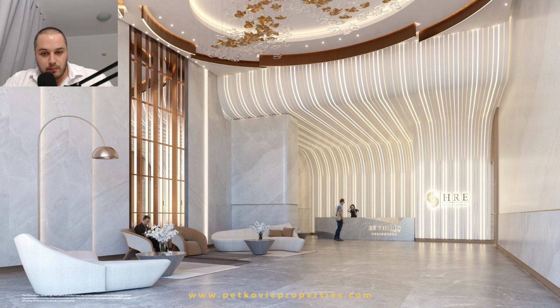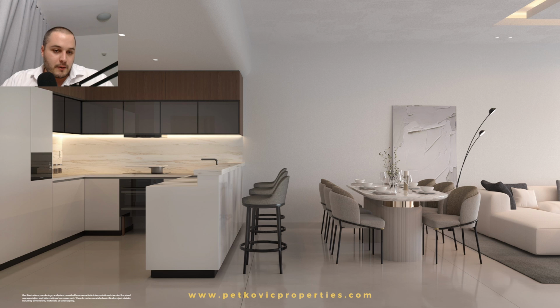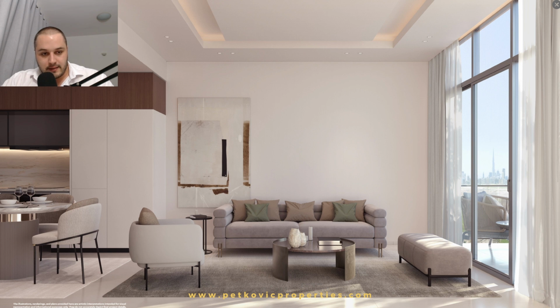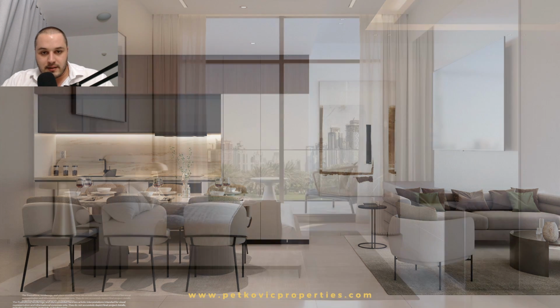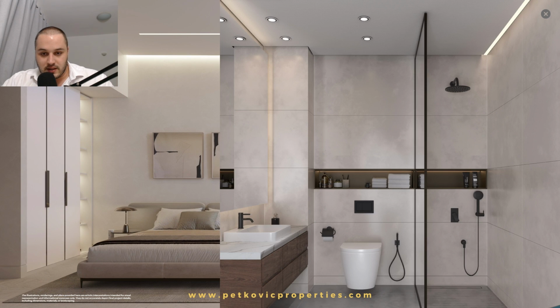This is again the lobby itself, and now we want to check the actual apartments. These are some of the renders for the apartments, the color blends, as you can see right here. By the way, the apartments in this particular building you will also get fully furnished and ready to go, whether you want to rent them or move in yourself, which is spectacular. As you can see, excellent color blends, very well designed apartments, and you'll see that in the layouts itself. This is the bedroom and bathroom right here.